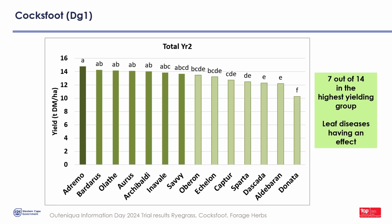In the second year, 7 out of the 14 were still in the highest yielding group, with the highest yield at just under 15 tons dry matter per hectare, and that incidentally was from the same variety, Remo, as in the first year. The differences in the second year were partly also due to leaf diseases having an effect, resulting in some of the varieties having a lower production.